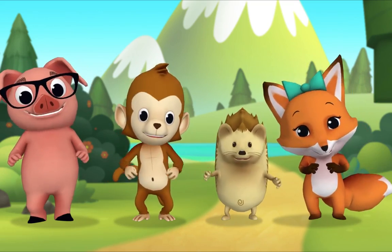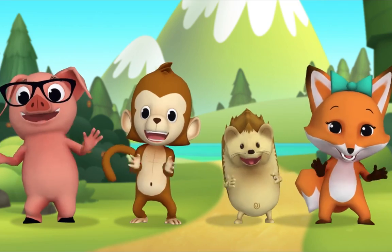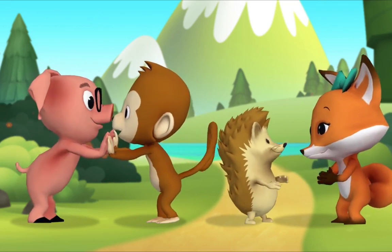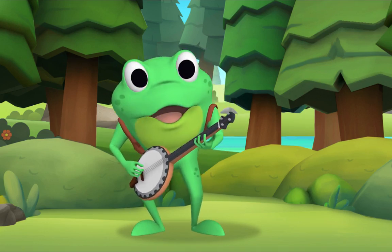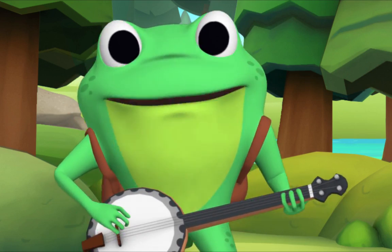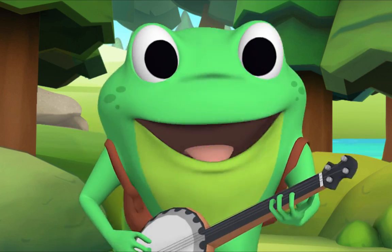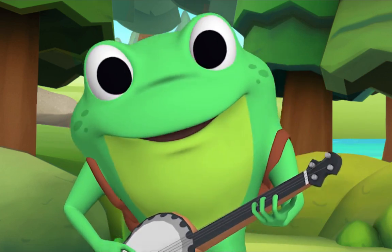This old man, he played two. He played knick-knack on my shoe with a knick-knack paddywhack. Give the dog a bone. This old man came rolling home. Fantastic. And what number comes after two? Three! That's right! Here we go!